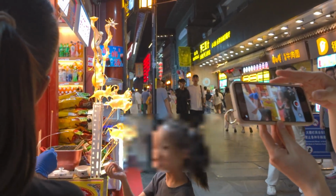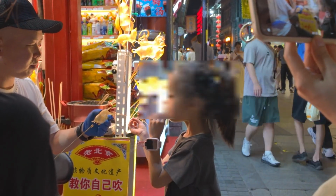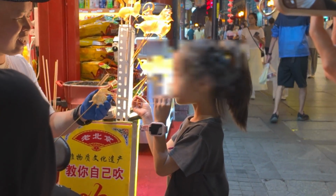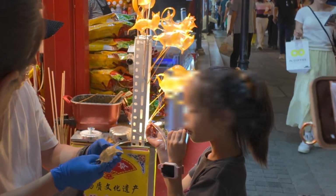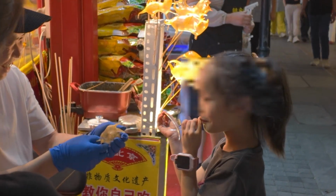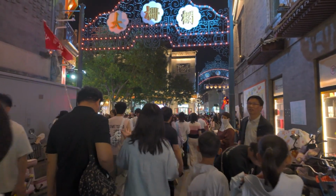This is a traditional sugar figurine stand. The artist you see here is creating a delicate, edible sculpture by blowing, pulling, or shaping hot melted sugar. A nostalgic childhood memory for many locals, now cherished as part of China's intangible cultural heritage.